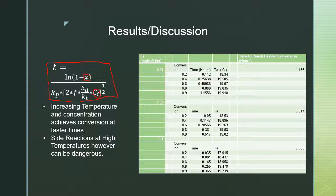We came up with this equation by following the basic algorithm for determining times in batch reactors for reactions like this. I've done that derivation in a separate screencast, so please refer to that if you want to know more about how I came up with this equation and exactly what all these variables are. The main takeaway here, however, is that as we increase the concentration of the radical initially, we decrease the time necessary to achieve that conversion, and we note that these tests were all done holding the temperature of the reagents at about 20 degrees Celsius in MATLAB.